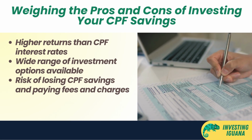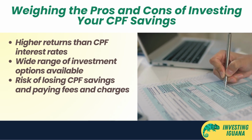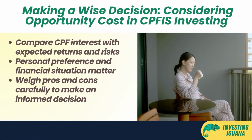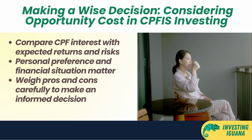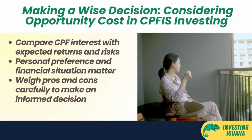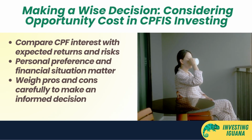The drawbacks of investing under CPFIS are that you may lose some or all of your CPF savings if the market goes against you or if the product provider defaults, and you have to pay fees and charges for investing under CPFIS, which will reduce your net returns. The opportunity cost of investing under CPFIS is the CPF interest that you would have earned if you had left your CPF savings in your OA or SA. You have to compare this opportunity cost with the expected returns and risks of investing under CPFIS and decide whether it is worth it. Your personal preference also matters. You have to know yourself, your risk appetite, your time horizon, and your financial situation. You have to weigh the pros and cons carefully and make an informed decision.